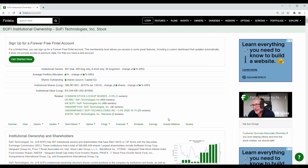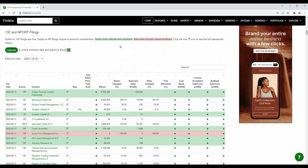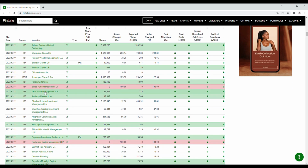So we're going to take a look at the recent institutional ownership and short interest information for SOFI. As we scroll down further on the page, green rows indicate new positions while red rows indicate closed positions. So when we take a look at the highlighted filings, we're going to focus on the ones that are substantial. So we have Artisan Partners Limited Partnership that purchased just under 7 million shares. And then also we go down further, we have Farsa App Fondin that purchased just over 120,000 shares.